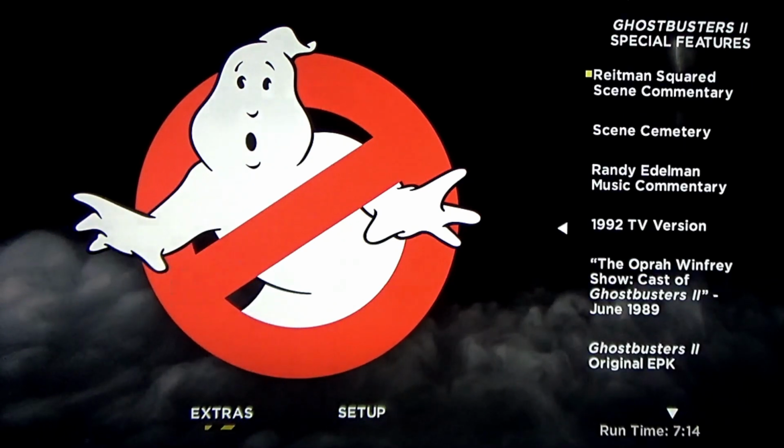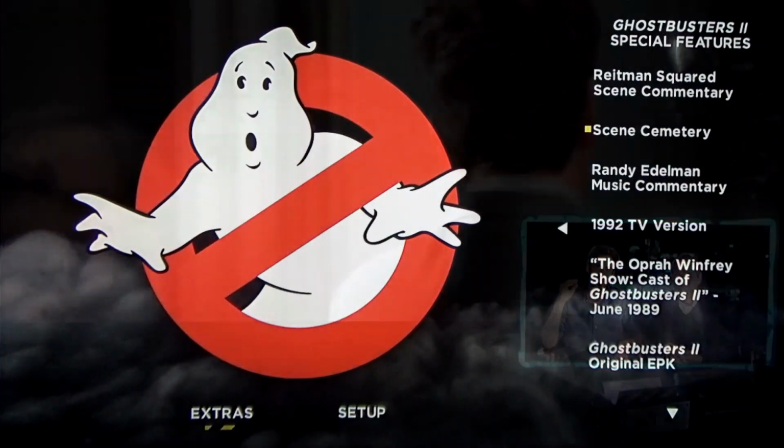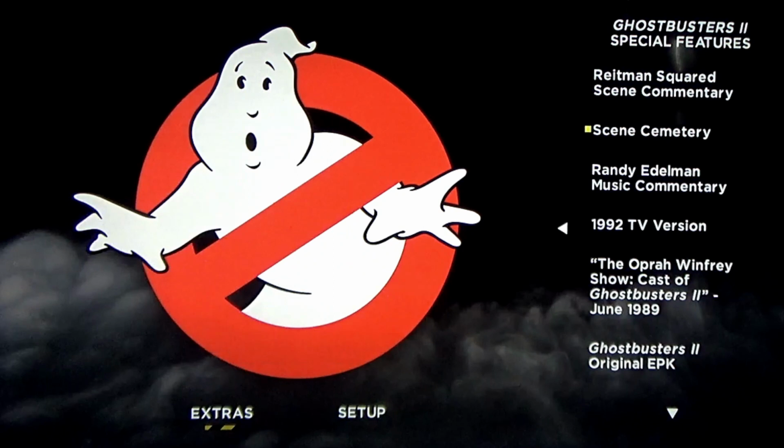Now, for Ghostbusters 2, we have the Reitman squared scenes commentary again, which is Ivan and Jason doing commentary on different scenes from Ghostbusters 2. And then you have the Scene Cemetery. So there's a lot of new deleted scenes in this one for Ghostbusters 2. I think it was 19 new ones in total. Unfortunately, not the one everyone wants, which is the Ray possessed driving. But there are some interesting ones on here.